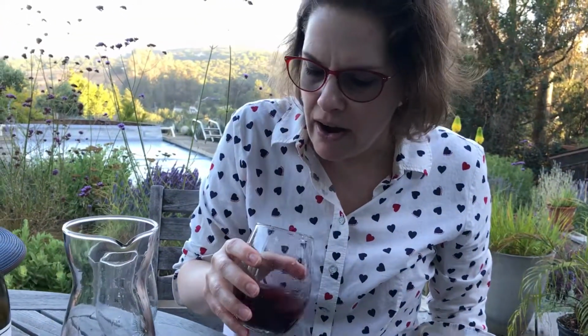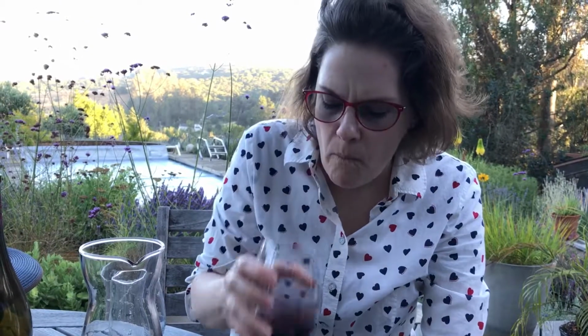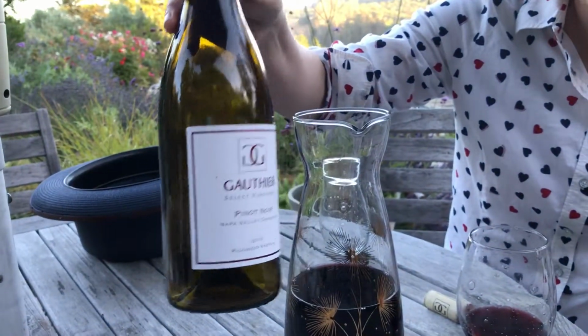But it's really good. I often don't get a chance to drink Pinots this nice because I'm on a tight budget. It's a 2013. I think it's beautiful. I think it's a definite buy if you like Pinot. It would pair really well with duck and lamb, or just a cheese plate with charcuterie. I think it's a gorgeous Pinot, well worth it. Gautier Pinot Noir from the Carneros.